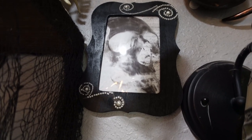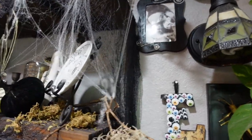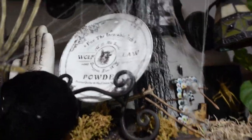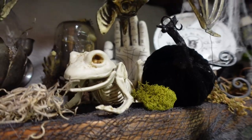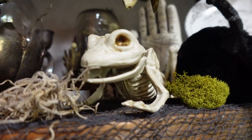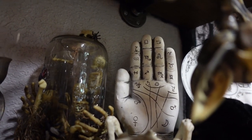Grasshopper display. Another vellum picture. More spiders up there on the wall. So we're gonna move through here. Another one of those plates that are down below. Those come in a 4-pack. And then of course, the frog is from Home Depot. That hand that you see back there is from the 99-cent store.